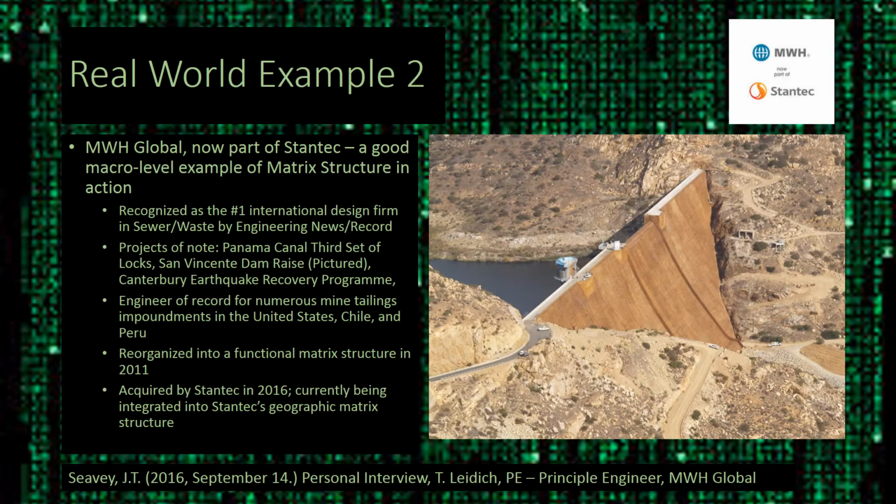MWH Global was acquired by Stantec in 2016 and is currently being integrated into Stantec's own matrix structure. However, while MWH is organized primarily by industry served, Stantec is organized primarily by geography, with industry served playing a secondary role. Stantec is a similarly sized engineering consulting firm operating around the world that services the same industries with a related but slightly different focus: transportation, mining solutions, oil and gas, power and energy, and other civil construction projects. The acquisition is intended to create synergies and allow each company to sell additional types of products and services to their existing clients, and also to acquire new ones.